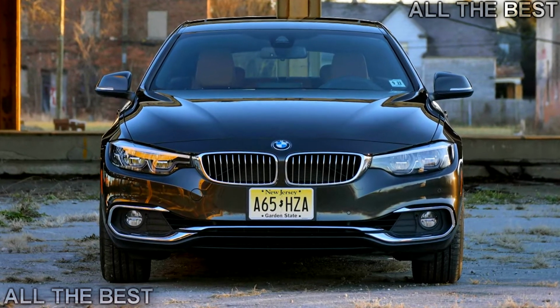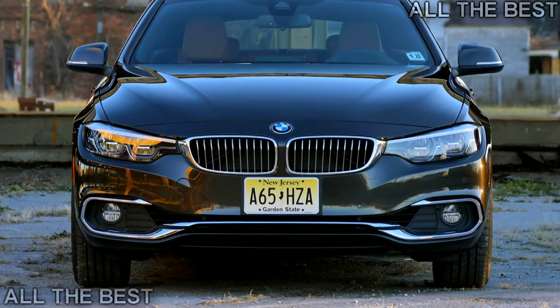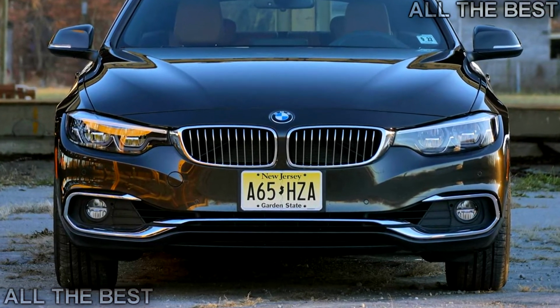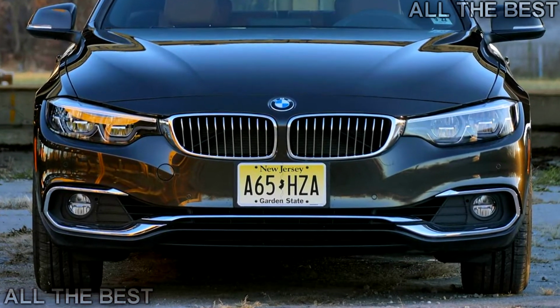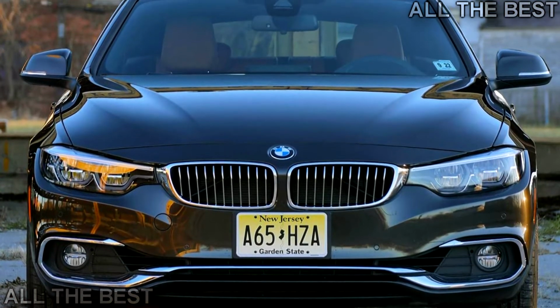But this is still a conventional, conservative design, most probably attractive to a wider group of shoppers. It's pretty, but it's sort of a boring pretty. Kia, about as far from boring as a four-door car can get.